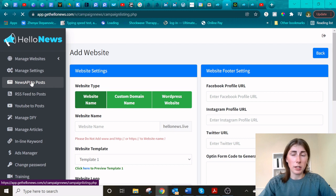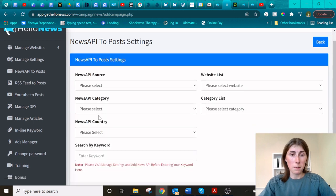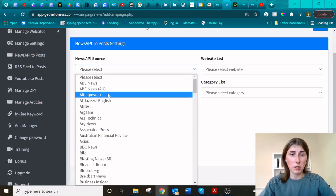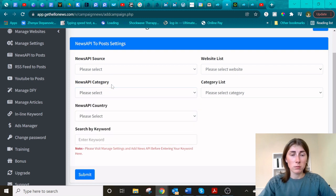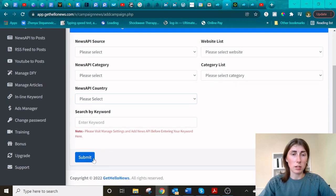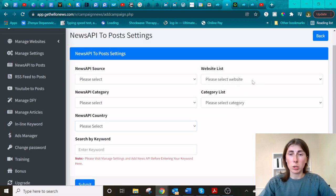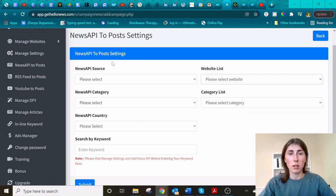Then you're going to start creating the posts that you want to publish on your websites. You're going to select a source here, as you can see. Then you're going to select a category, country, and click submit, and then you're also going to choose the website that you just created from the website list to add these articles to the website.